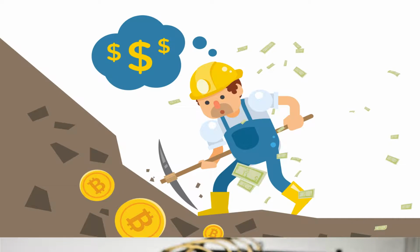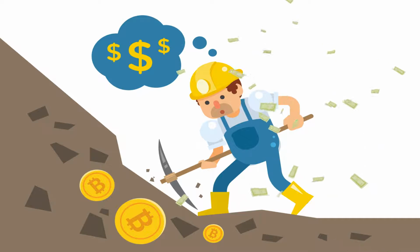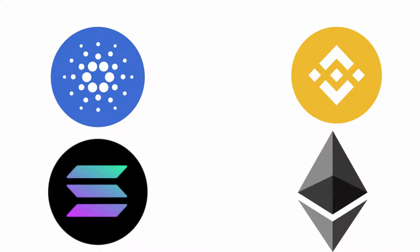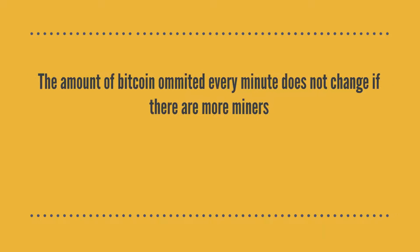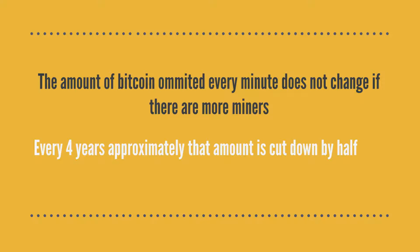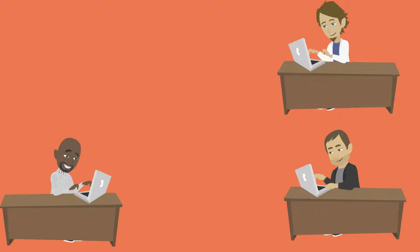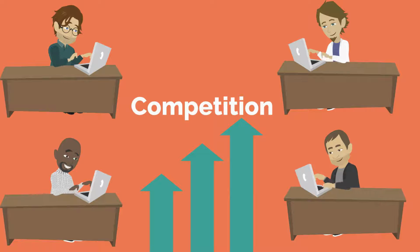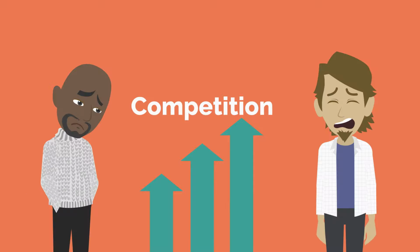But what happened was Bitcoin mining became clearly profitable, and there was a liquid market for Bitcoin. More and more players came into the space. And of course, as we know, with Bitcoin particularly, the amount of Bitcoin emitted every minute doesn't change if there's more miners. In fact, we know that every 4 years approximately, that amount is cut by half. So as you can imagine, the more miners came into the space, the more competition was had. Thus, you were no longer able to mine on your personal computer.